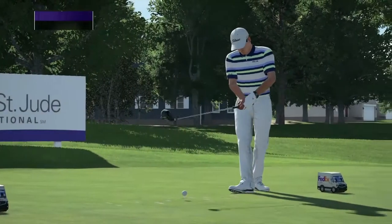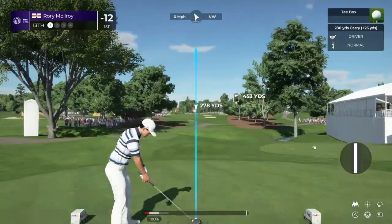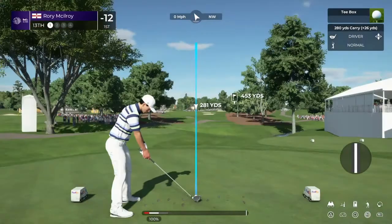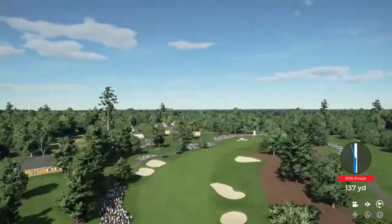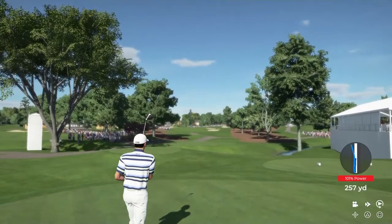The 13th at TPC Southwind is a strong par 4 that plays uphill and a slight dogleg to the right. It requires a big drive up the right half and then a very accurate approach. There's a heavily bunkered green there, so make sure you hit your approach in the right distance. Oh, good drive. That one should find the fairway.